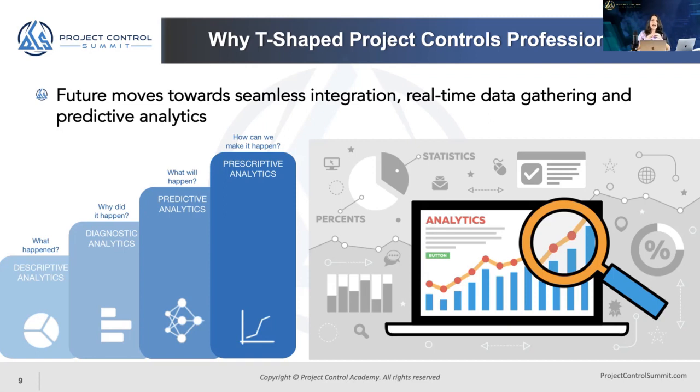So if you have been narrowing down in just one area and have not yet challenged yourself to move to other areas of project controls, I hope by the end of this presentation, you are encouraged to consider that. So these are the two big reasons I believe you need to consider moving to a T-shaped project professional.